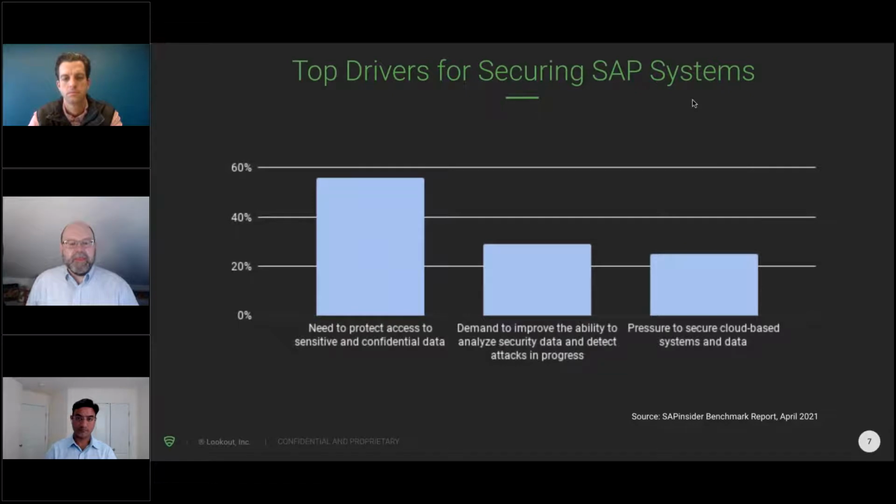And then behind that, when an attack is in progress, I need to be able to detect it and do something about it. And then of course there's the pressure to secure cloud-based data, which, ironically, depending on how you set things up in the cloud, can actually be easier than protecting an on-premise system.